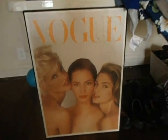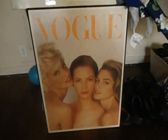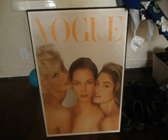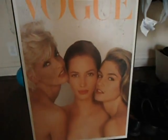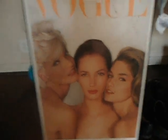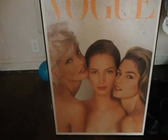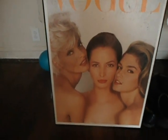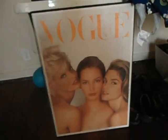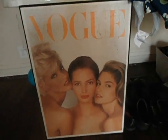So let's move on along to the find of the day. This is the find of the day. A Vogue poster board. I mean, just who would throw this away? You got Cindy Crawford, and I'm not sure who the other two ladies are, but this is a really nice poster in good condition.